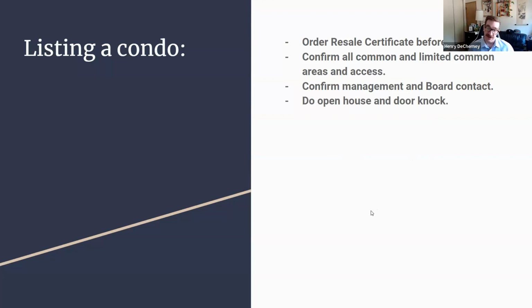Personally, I highly recommend doing open houses. I know a lot of people don't like doing open houses at condos because parking can be an issue, access can be an issue. People are wandering around through an association. It might be a lower price point.